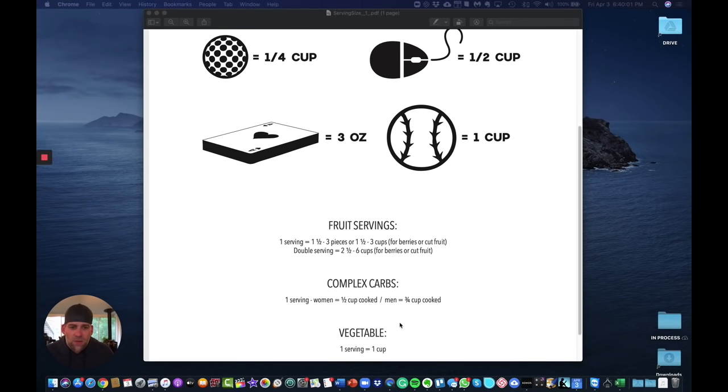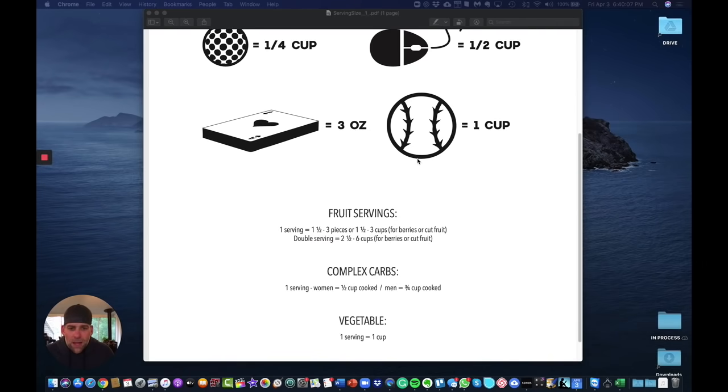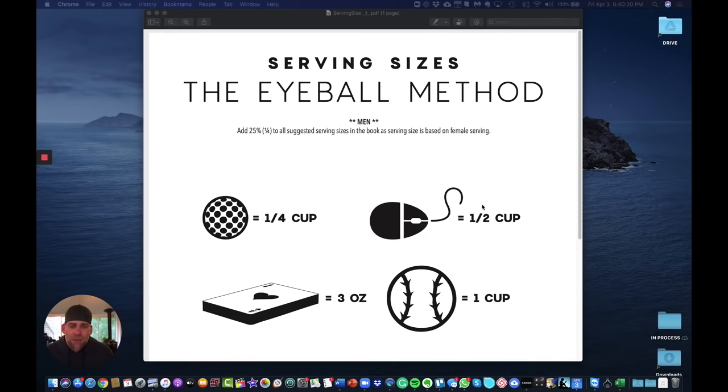So basically, for men for complex carbohydrates, we're taking 3/4 of a cup. So we're taking a mouse plus a golf ball. All right. For veggies, we're taking the baseball right here, and so on and so forth. For one serving of fruit, we're taking up to 3 baseballs worth. So basically, that's 3 apples, right? And that's how the serving size eyeball method works.